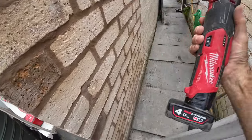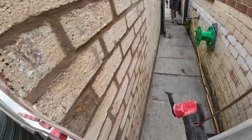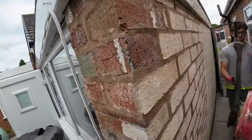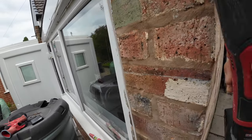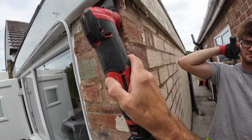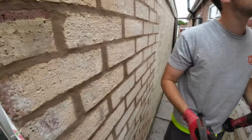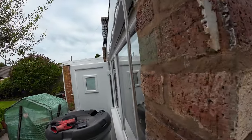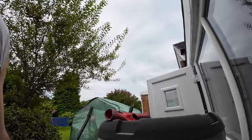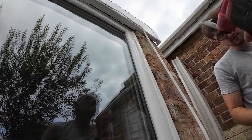Our first power tool off Milwaukee. Our trusty 12 volt multi tool. So we need to get that off there. Thank you. That needs probably trimming off there as well, so that goes back to there. So yeah, we need to take off there too. I'll sort that out. Thank you. I'm gonna take this one.